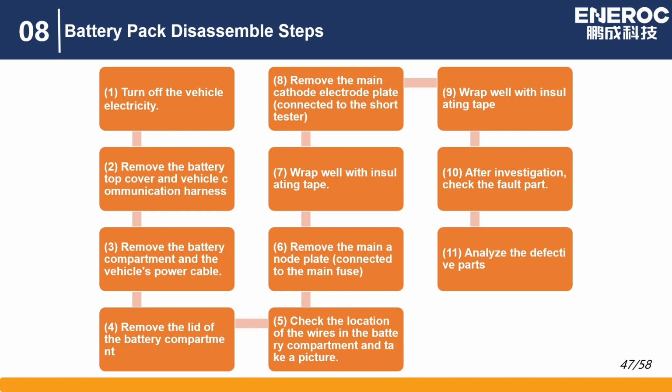First, turn off the vehicle's power. Next, remove the battery box and vehicle communication harness. Disconnect the vehicle's power cable. Then, carefully remove the top cover without disturbing the wires, and take note of the wire positions inside the battery box. Next, remove the main positive electrode plate and wrap it with insulating tape. Similarly, remove the main negative electrode plate and wrap it with insulating tape. After inspection, reassemble the battery pack in reverse order.